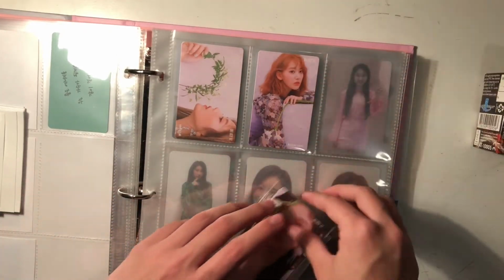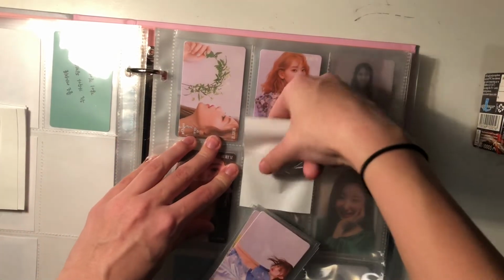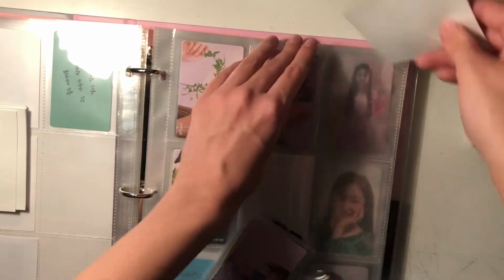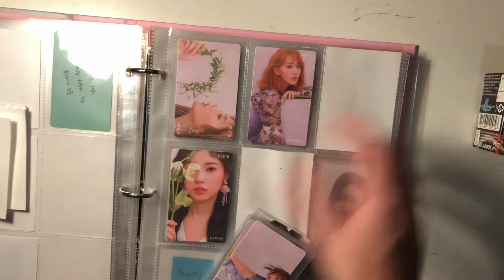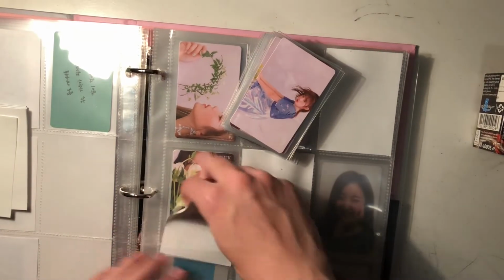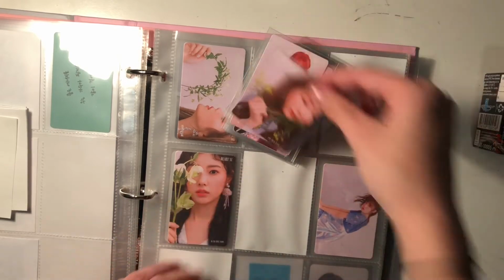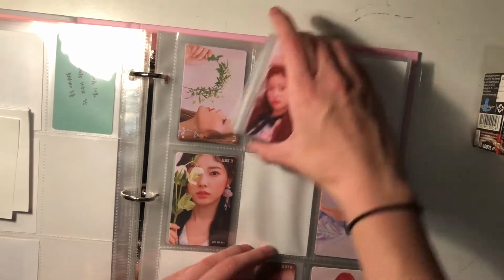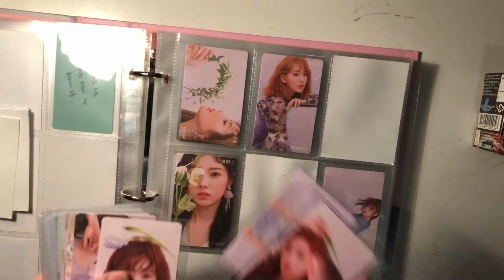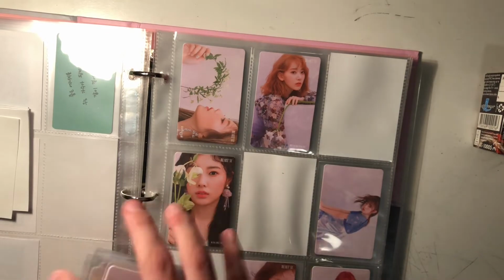So how this layout works is 1, 2, 3, and then like this. One, two, three. So yeah, I do like it. In fact, 1, 2, 3, 4, 5. There's actually 6 sideways cards.